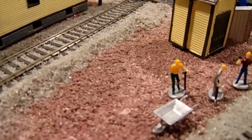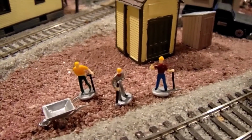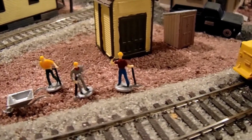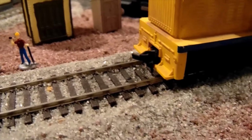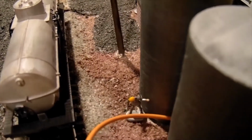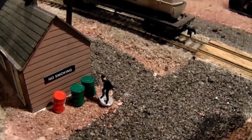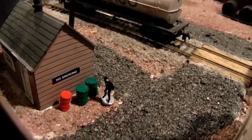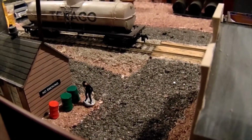Now these guys, they look like they're some kind of crew. Looks like they're taking a break. Does he have a bottle or a camera in his hand? I don't know. Oh, both are illegal here at work. This guy's filling a tanker here. Big tanks. Now this is the oil house man. My dad was the oil house man at Bingham, so I had to put him in here.